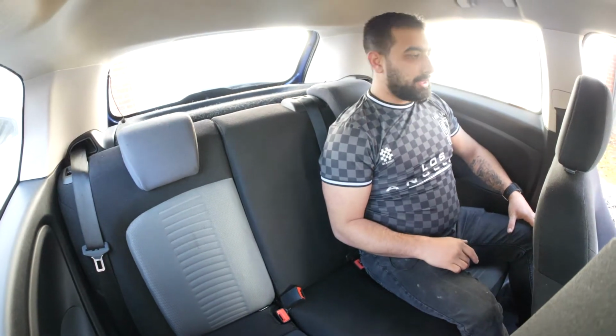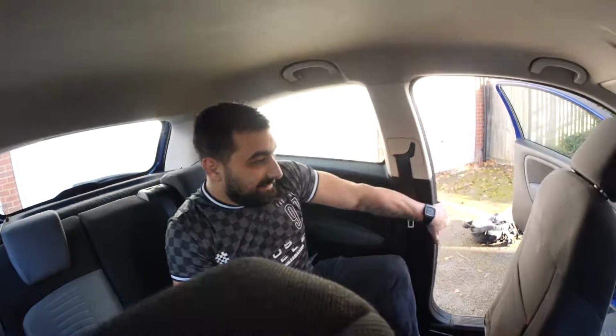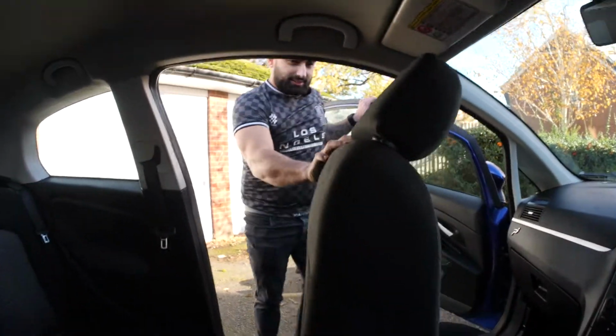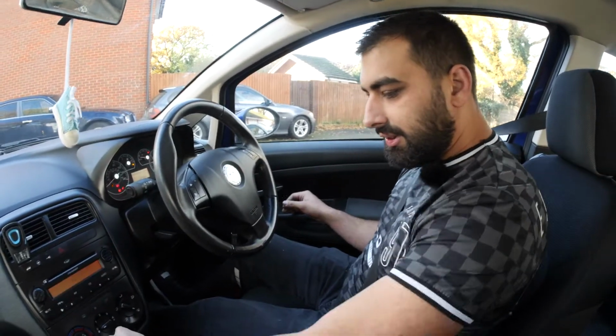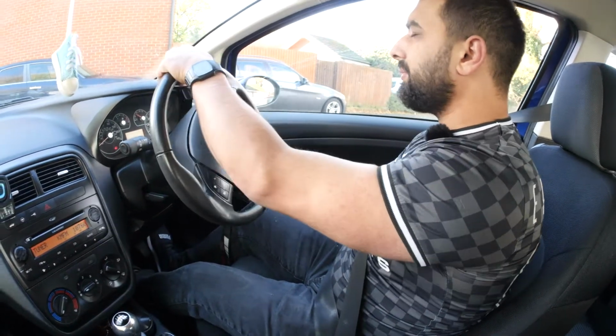So now I'm gonna get out of here and then we'll go for a drive. Seatbelts on and let's go for a drive. This one is the 6-speed manual, so I'm expecting it on the motorway to be well economical.